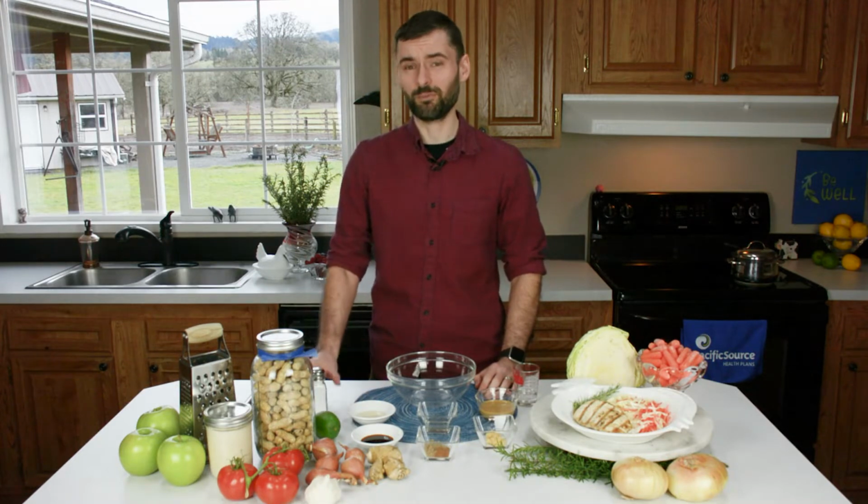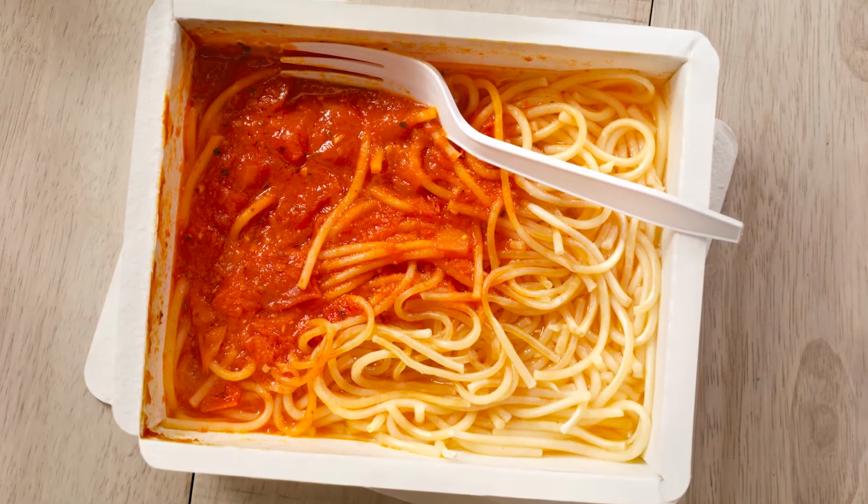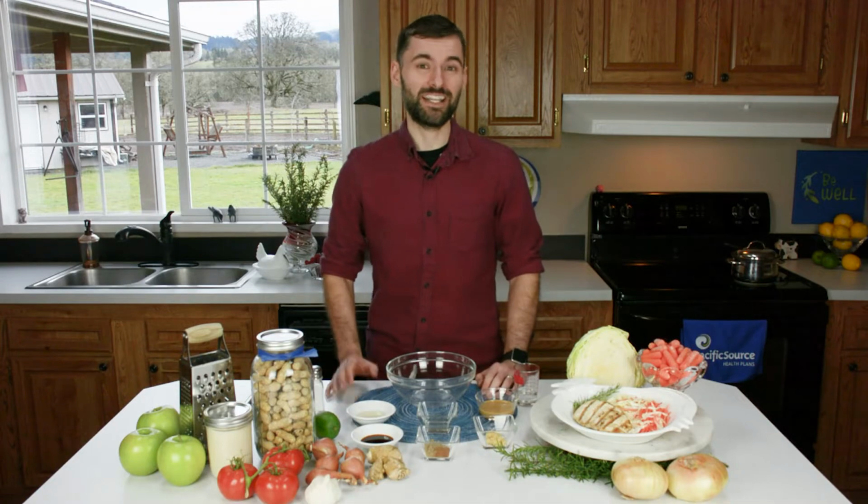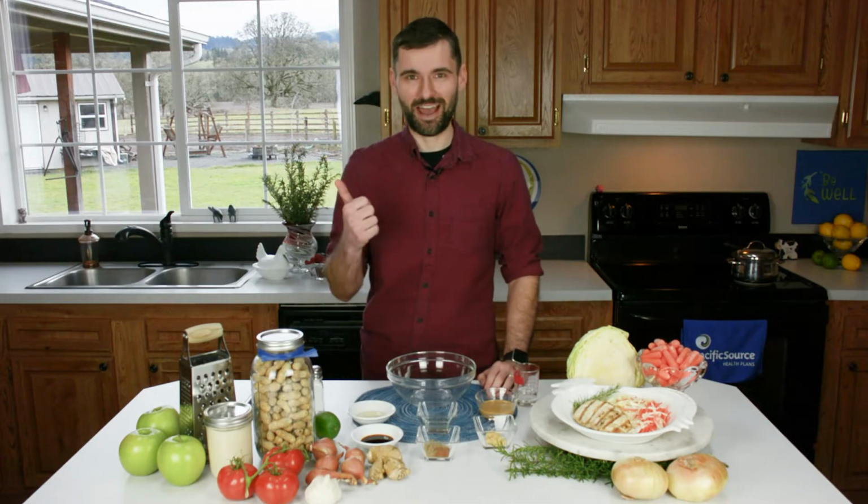What you might be surprised to learn is that most of the sodium intake in our diet doesn't come from the salt shaker, but from highly processed and packaged food items. Today, I'm going to give you some easy sodium swaps to keep flavor in your food and salt out.